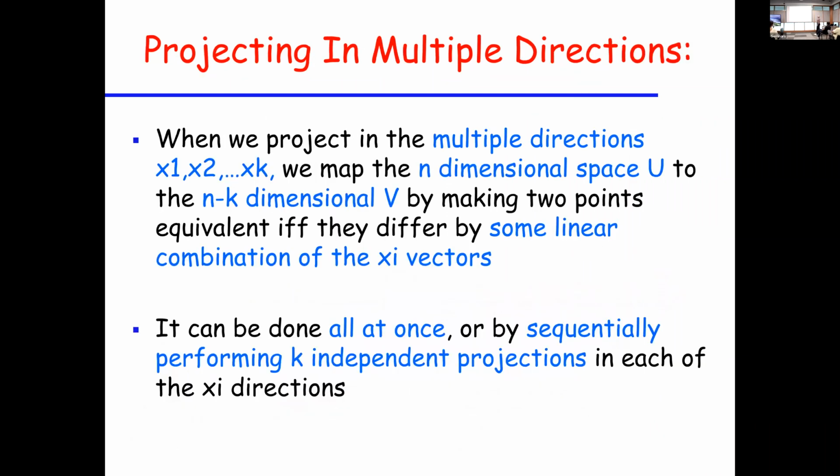Okay, now, this I said already: when we project in multiple directions simultaneously, then we map U, which had n dimensions, and I project it in k particular directions. Then I'm saying that things which differ by any linear combination of the k are going to be the same. So I'm going down to dimension n minus k. And it doesn't matter in which order I'm doing it. So I can first project in direction x1, and then take the result and project in direction x2, or do it the other way, because saying the 2 points are equivalent if they differ by a linear combination, the linear combination doesn't care about the order in which you do it.